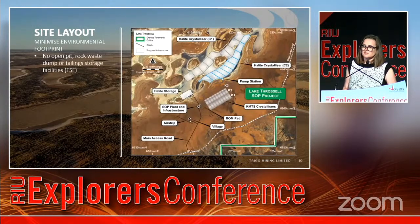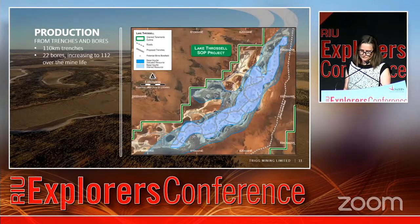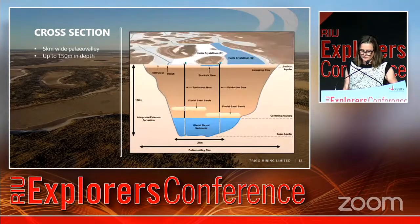This is an environmentally lower footprint project. And we're not talking about an open pit here. There is no rock waste dump. There's not even a tailings storage facility. Most of the infrastructure will stay on the lake, which gives us a very light environmental footprint. Production is from trenches and bores, giving us lots of flexibility over the mine life, starting with 22 bores and increasing that to 112 over the mine life.